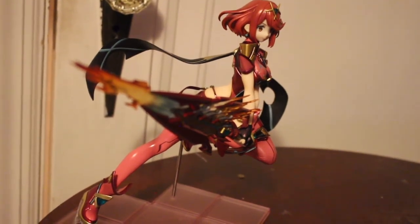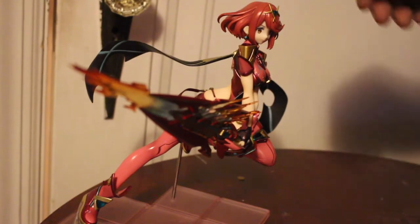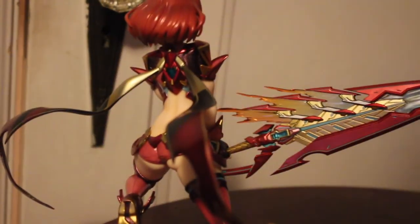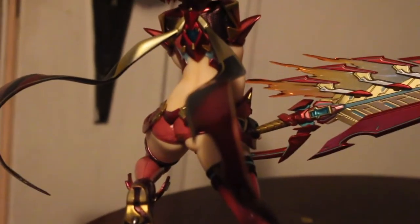And if you can ever get your hands on this figure, I say you should. And just look at this. They got the hair right. They got her face right. They even got her curves right. I mean, look. Look. Look at this.